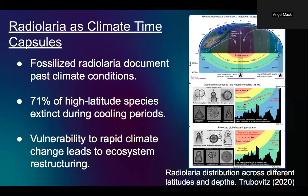This map from Trubovitz et al. illustrates the biogeography of radiolaria, highlighting their distribution across different latitudes and depths and how these patterns have shifted over time.